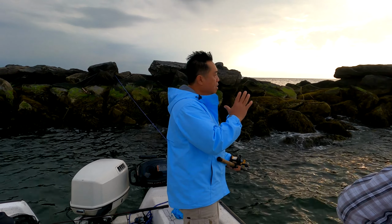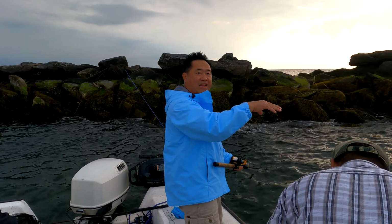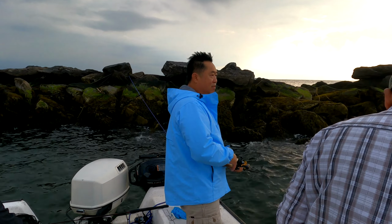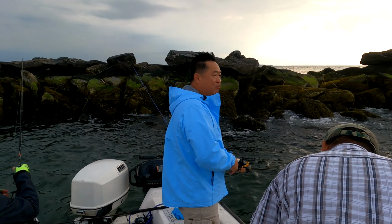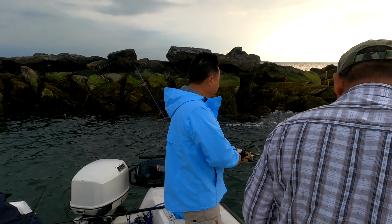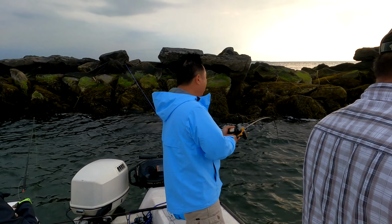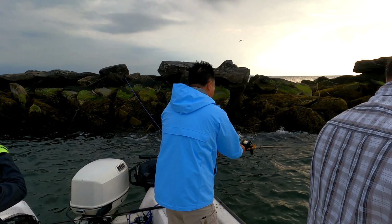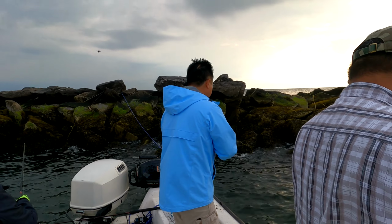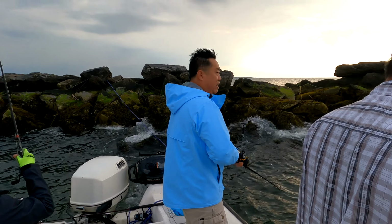Again, when we are fishing close to the jetty, you want to find that hole, and then let your crab drop in there. Talking about hole, now he's stuck. Good and bad. Good, I mean you get the right spot. Bad is you lose a lot of rigs. Oh, you gotta take a chance.